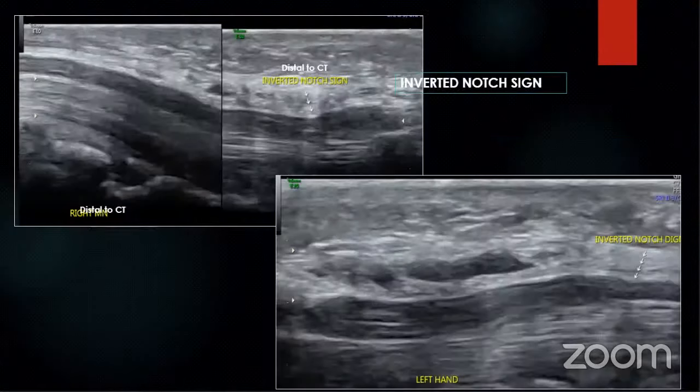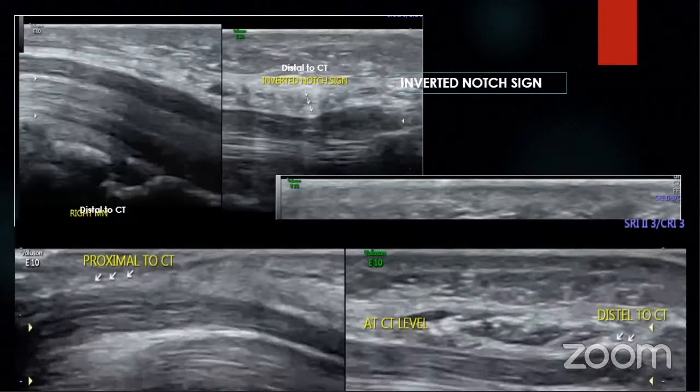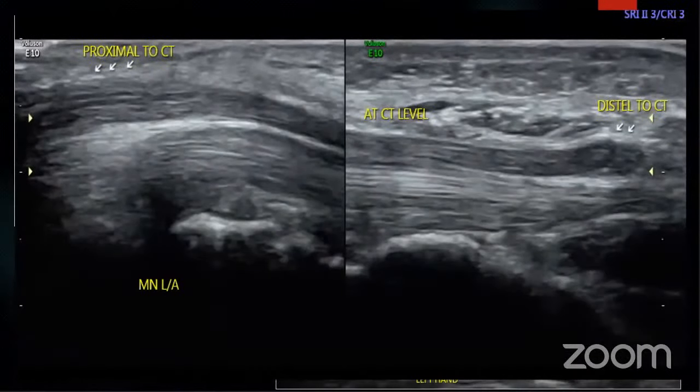And this swelling is extending into its branches, as we can see here. So these are examples of the distal inverted notch sign. But even we can have a distension of the nerve proximal to the carpal tunnel and long tapering at the level of the carpal tunnel, and again it's swollen up at the distal end. So our aim is to study the median nerve with an extended study. We have to do an extended study throughout the median nerve up to its branches across the carpal tunnel level to diagnose a case of carpal tunnel syndrome.